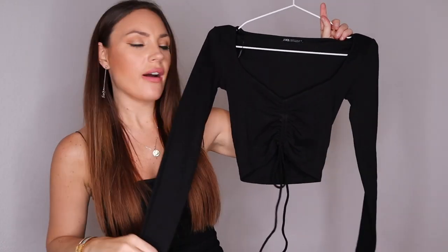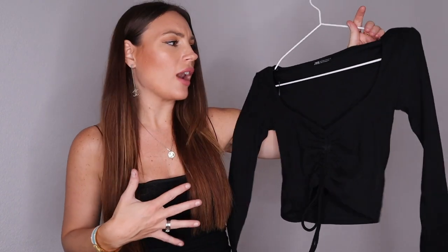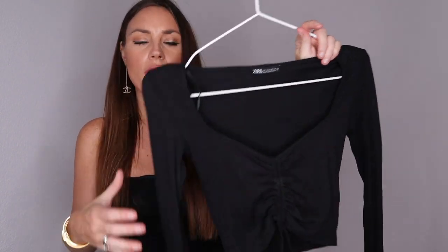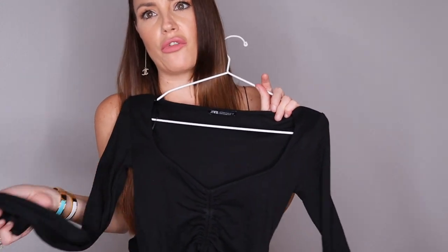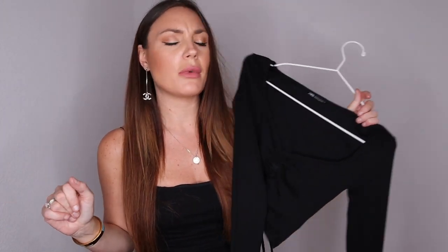I also bought a crop top, and this one is also one of the classic pieces that Zara has, also with the ruche in front. I like this one so much. This one is in a small. I wish I took a medium just to make it a little bit more comfortable and not that short as it is right now, but it fits perfect. I just wish maybe I would have bought a bigger size just to feel more comfortable, but I mean, it's very beautiful. And also come in different colors, like white, black, I think also gray, if I'm not mistaken. So yeah, it's really cute.